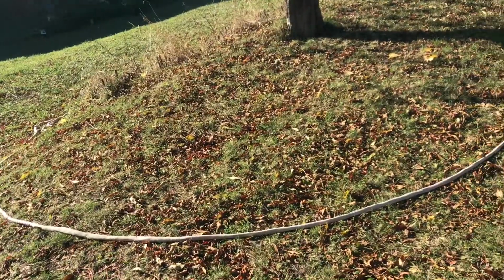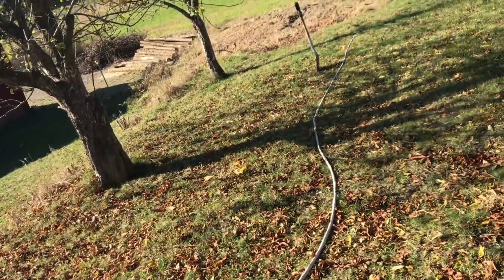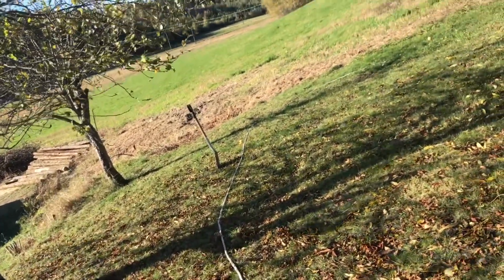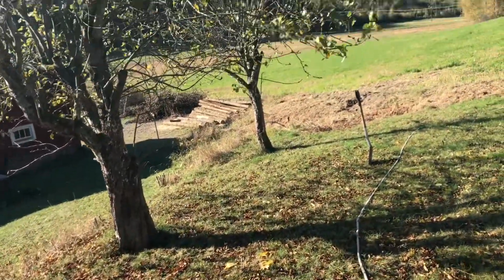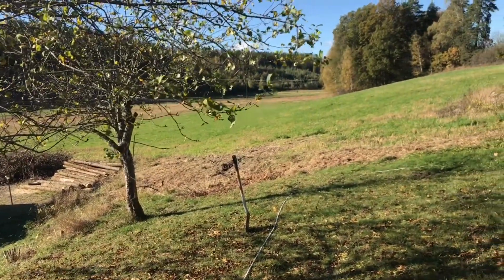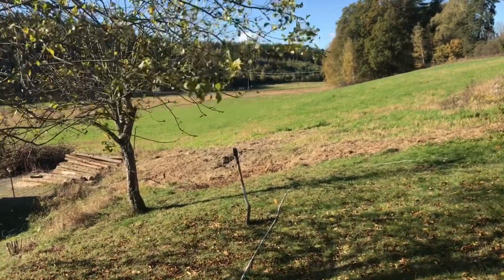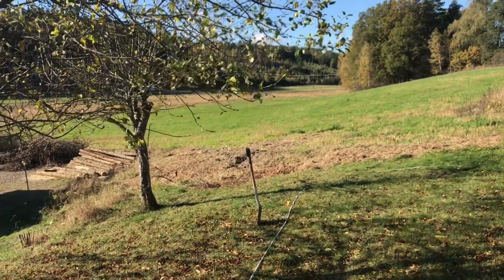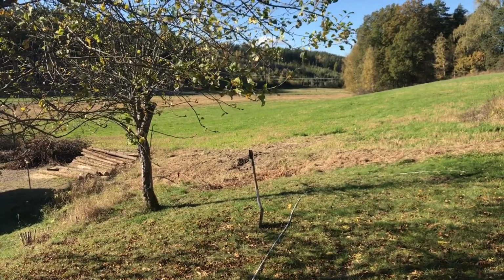So I put a rope here just to mark out the shape I'm thinking of. It's not exact, but kind of. And then I'll just have to make nice edges when we have started digging. And we'll see. I'll just go with the flow. Whatever feels right, I'll do. I might change my mind later, but that's fine.